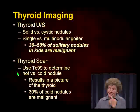Thyroid scans, that's when you give technetium or iodine, and you're looking at the nodule, is it hot or cold? Again, it results in a picture of the thyroid, and about 30% of the cold nodules are malignant.